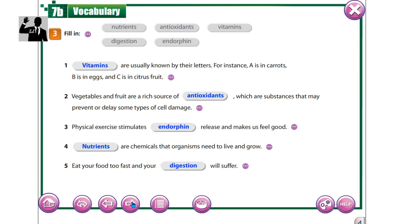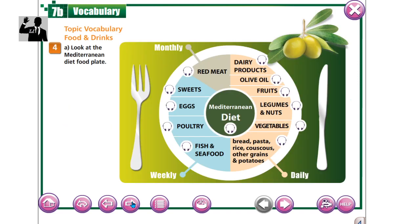Alright, we go to exercise number 4. We already did this, we just listen to some of the names. Red meat. Sweets. Eggs. Poultry. Fish and seafood. Dairy products. Olive oil. Fruits. Legumes and nuts. Vegetables. Bread, pasta, rice, couscous, other grains and potatoes. And this was the Mediterranean diet.